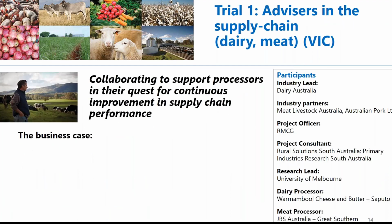So now to the trials, each trial. Trial 1 was the processor trial, and the trial participants are listed here. Now, the main goal of trial 1 was about using the co-innovation process to link processors more in with RD&E. And this was achieved by tapping into the mutual interest of RDCs and processors in continuous improvement of the supply chain performance.